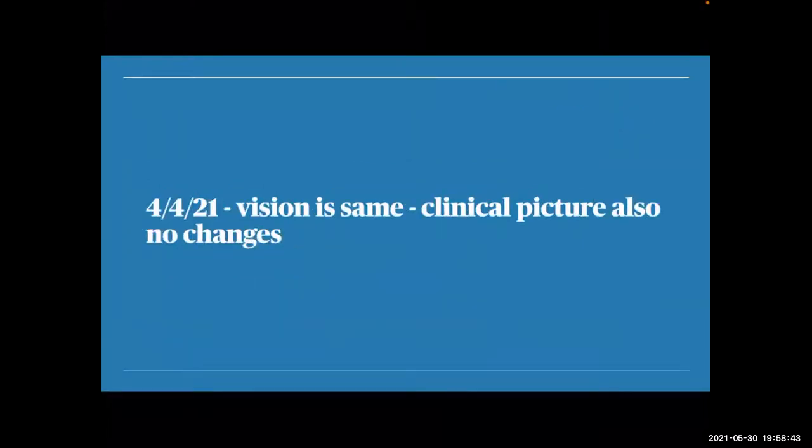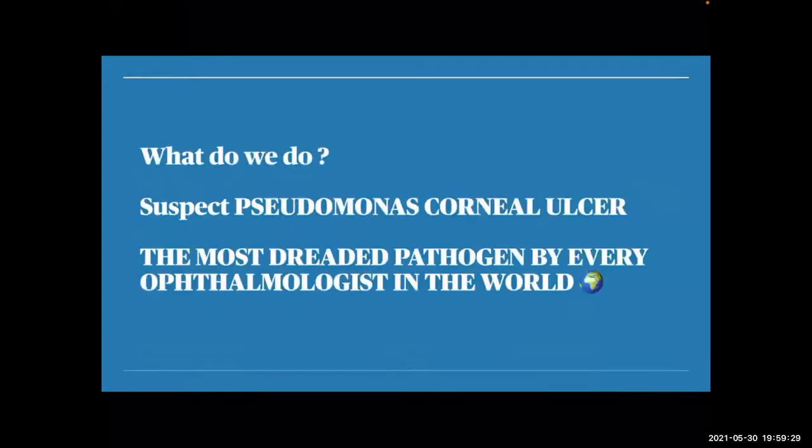The next day also, the patient came with the same clinical picture with no changes. This patient had a corneal ulcer with a hypopyon, which is the most dangerous thing. And this ulcer was around 5 millimeters in size, when more than 3 millimeters is already quite dangerous. We informed the patient that they might require a corneal graft. That is, we need to remove the infected cornea and put in a new cornea, donated by somebody who has died. We explained that this is not a small thing and it's going to be a very difficult thing because we now suspect a Pseudomonas infection. Pseudomonas is something we are all scared of, and it is dreaded by every ophthalmologist in this world.